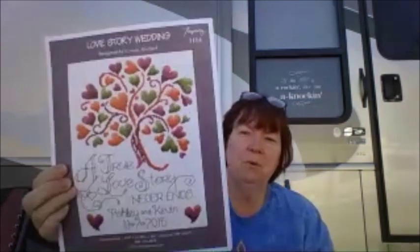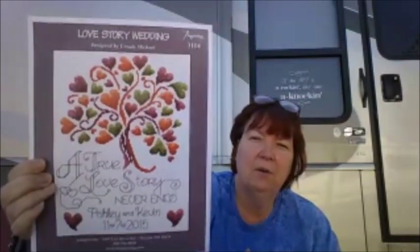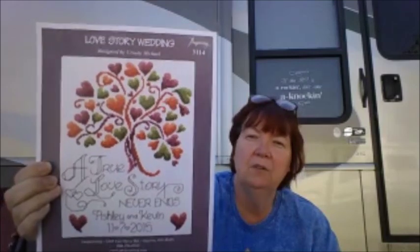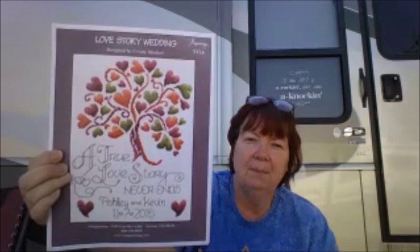But this is what I've been working on. I did change the colors. I mentioned last time that I shot a video that I changed it to our wedding colors, which are grays, purples, and cream. And this is where I'm at with it.